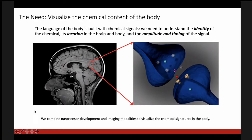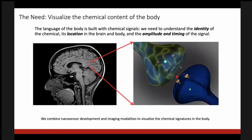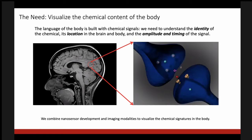So if you take the image on the left here, and think about it, if we take something like an MRI, what we're really gaining from this imaging modality is structural information or functional information. But yet we know that as you're listening to me and processing this and remembering it, what's really happening is a whole multitude of biochemical signatures.